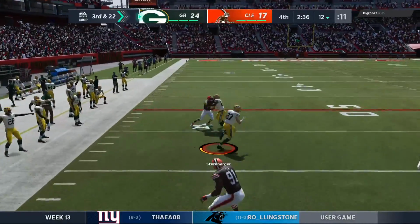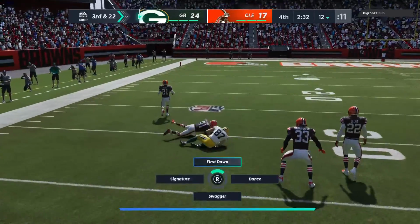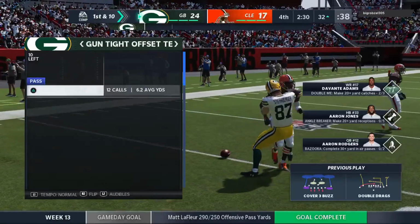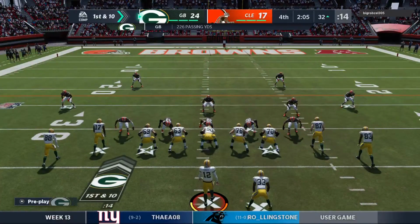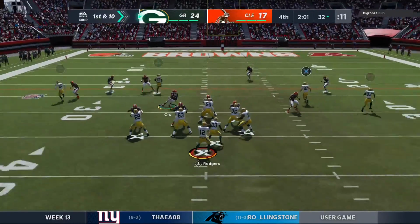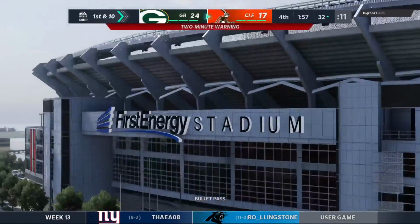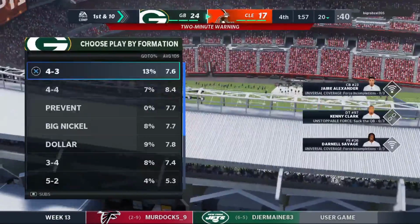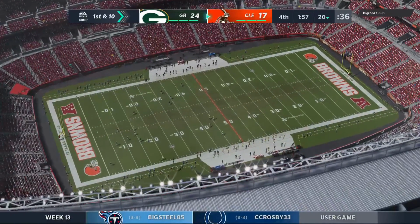That's complete to the former Aggie, Jay Sternberger. And he takes it all the way down to the 32. It's a big play for the Pack on 3rd. 55 yards. First down. Off the play fake to Jones. Here's Rodgers. Looking deep for Adams. And look at this. They get the turnover they needed. It's intercepted. Greedy Williams picks it off.